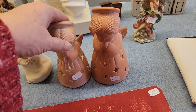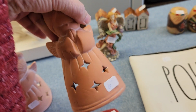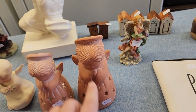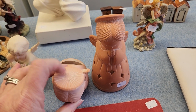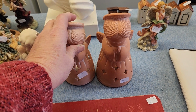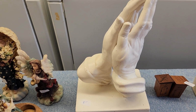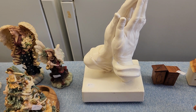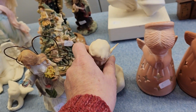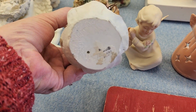This angel is taller than this angel. They're tea light candle holders. And this one has an opening in the back of her halo. She's $6. This one doesn't have an opening, but it also is a tea light holder. It's $5. The praying hands are $8. This little angel is $6. This little angel is $6.